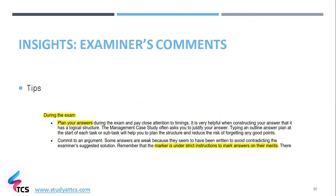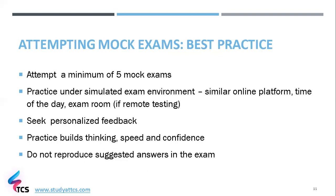And during the exam, you need to plan your answers before you start typing. Again, I highlighted this point previously when I was talking about answer plans. It's of utmost importance that you come up with answer plans, because if you do not plan your answer properly, the quality of your answer will be really low. And I said that the examiner prefers quality over quantity, and the marker is under strict instructions to mark answers on their merit. So that's exactly what I told you: quality over quantity.